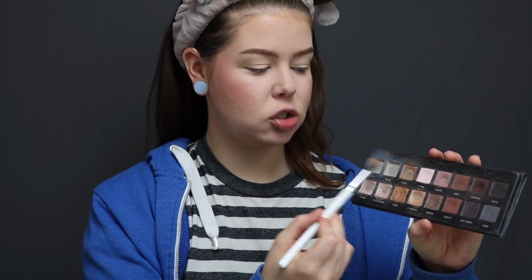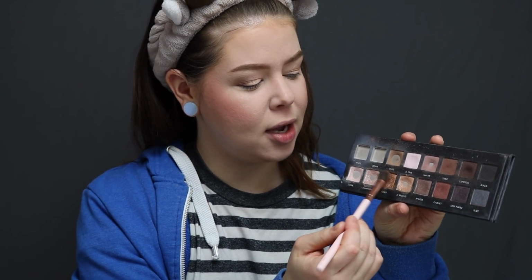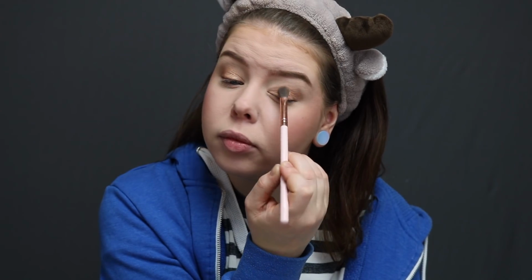I have been using both of these palettes together, so I'm just going to take the color Taupe first. I feel like I can actually finish this shade off in this project. If anything, I would like to completely finish those shades and these four at the bottom. If I can finish those in this project, I will be happy. I just take Taupe all over the lid on a big blender, and then for my next shade I'm gonna go in with a flat blender, and I'm gonna take the color Gold, which I'm hoping I can hit pan on soon, and I'm gonna put it all over my lid.